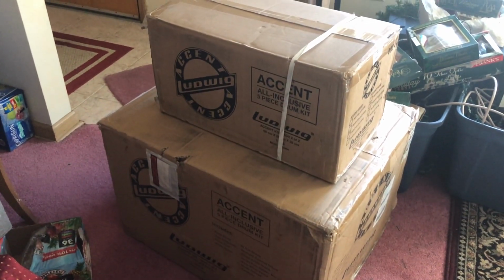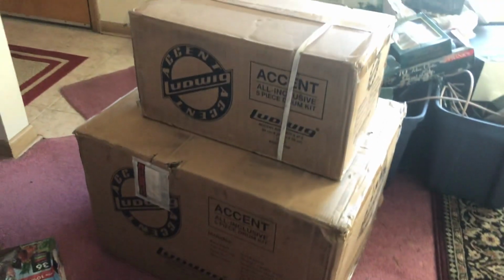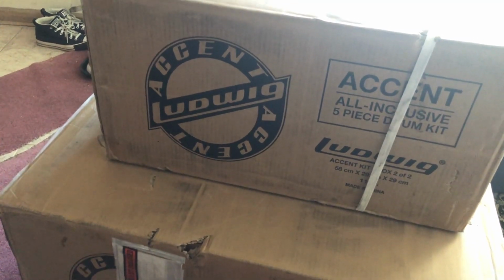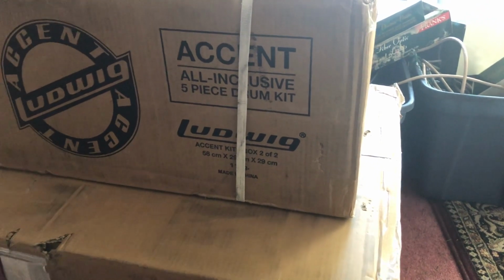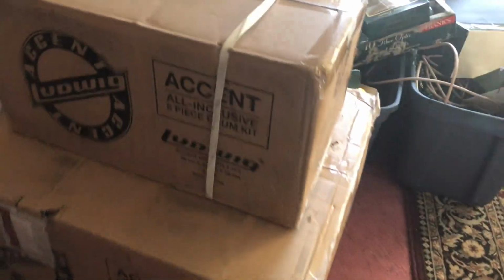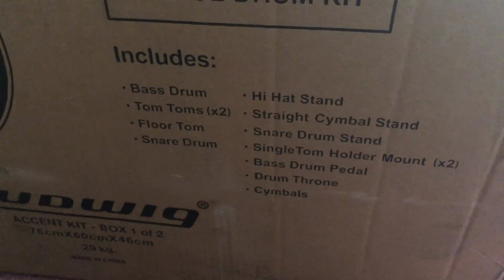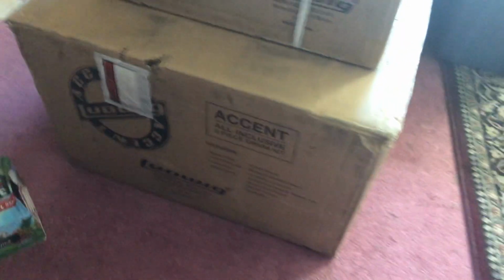So, yeah, guys, your boy, Lil Joshie, just got his first drum set delivered to his house. Yup. This is the Ludwig Ascent, however you pronounce it. An exclusive 5-piece drum kit. It's dark blue, so it's my favorite color. I already have drumsticks. I don't know if this includes drumsticks. Tell me if it does. I don't think so.